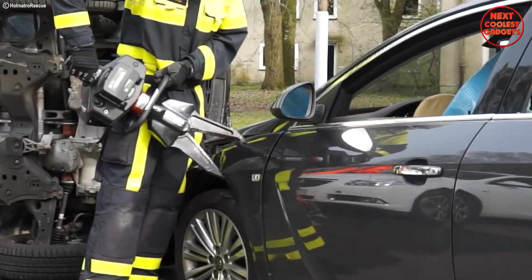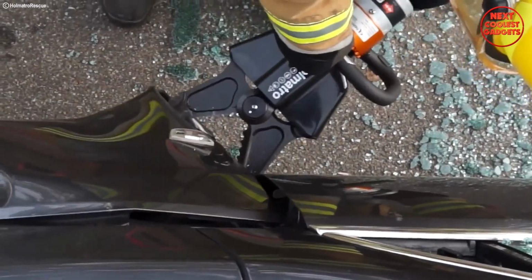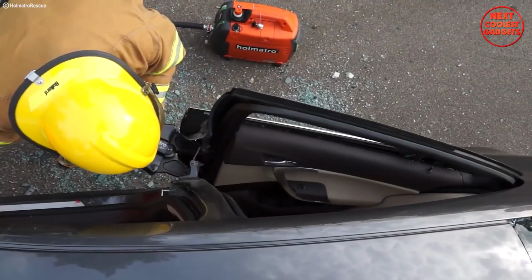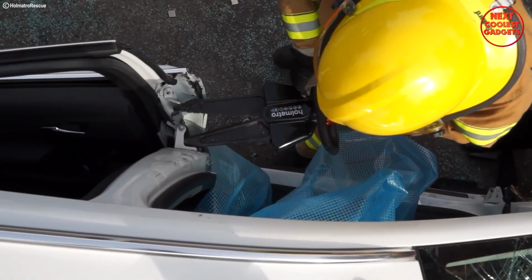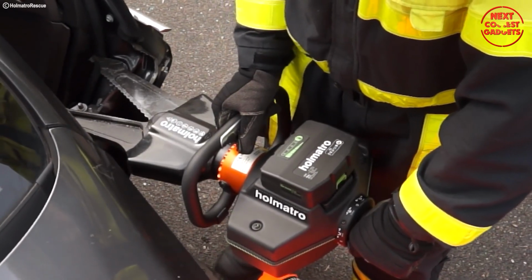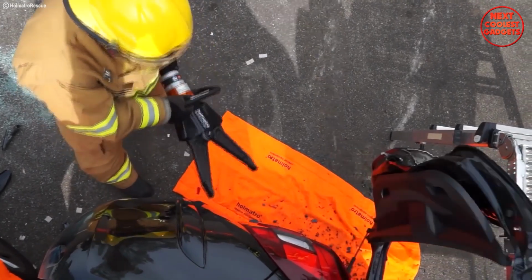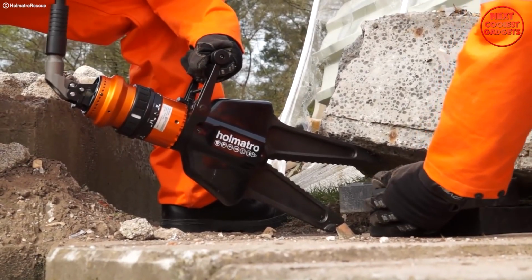The Holmatro Combi tools are engineered to withstand extreme conditions, ensuring reliable performance when it matters most. Their lightweight design and ergonomic features make them easy to handle, even in high-pressure situations. These tools are equipped with advanced safety features to protect both the user and the victims during rescue operations. With the Holmatro Combi tools, first responders can carry out their duties with confidence and efficiency, potentially saving lives in the process.